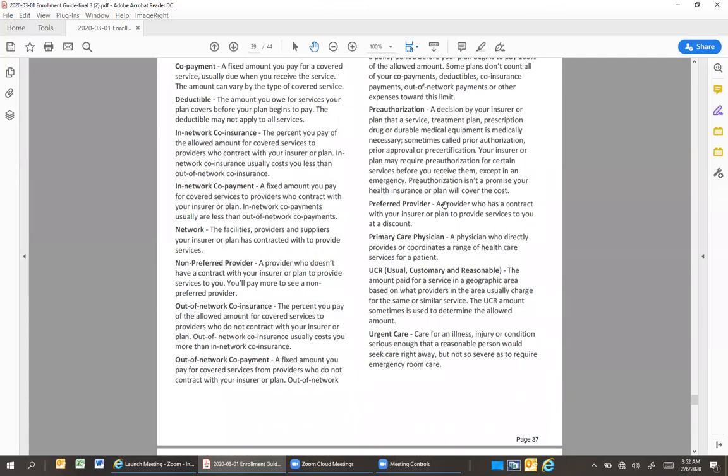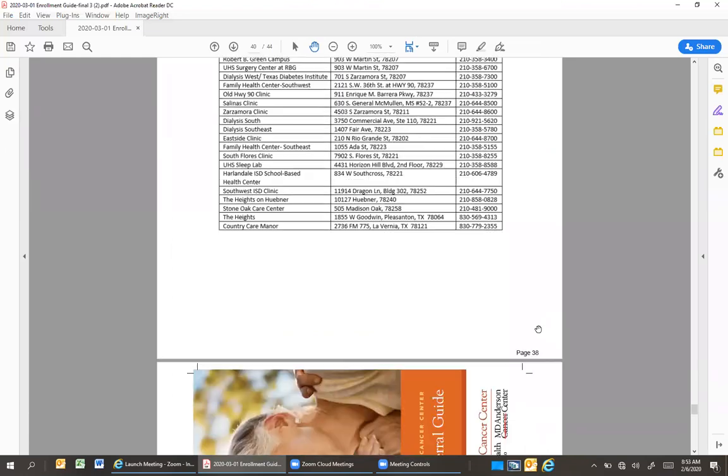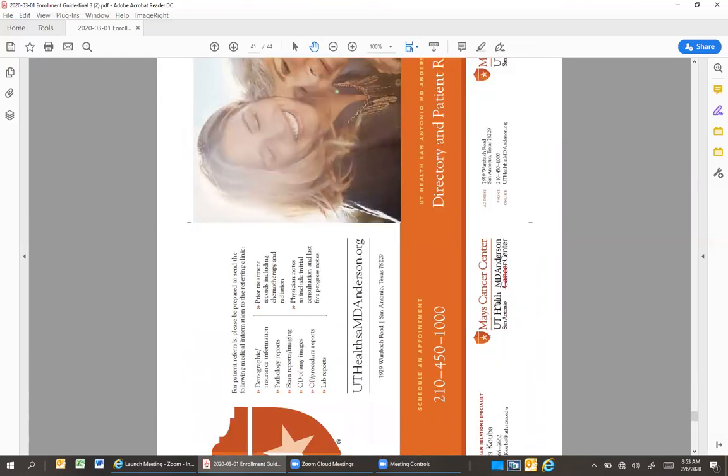Glossary of terms, just because it's so interesting. More information on University Health System. That is a direct contract in San Antonio and with a bunch of different locations for a bunch of different things. So we like that. Mays Cancer Center is trained by and has the same exact protocols as MD Anderson in Houston. It is an MD Anderson facility, but it just happens to be in San Antonio. So same protocol, same training. It's just in a different location in San Antonio. This is a direct contract, and you can go there for free.